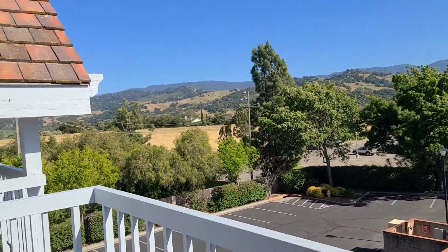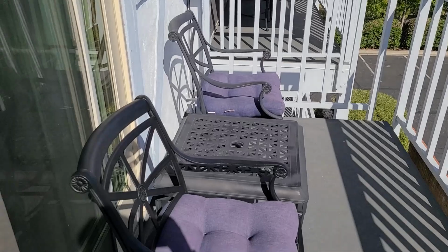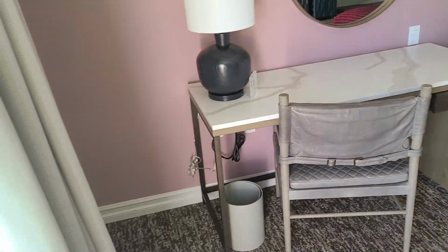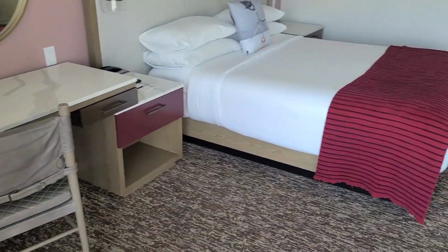Oh, I wish we had more than just a day and a half here. It's so pretty here. It is kind of hot up here, so I don't think I'll be sitting out. Like, the ground is kind of hot to stand on there. I don't think I'll be sitting out there in the afternoon, but right now, I might just take a nap.